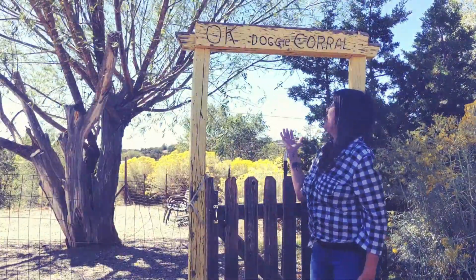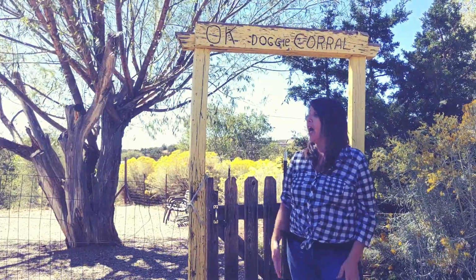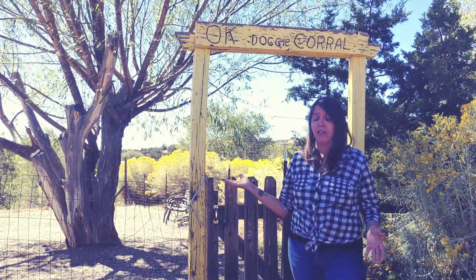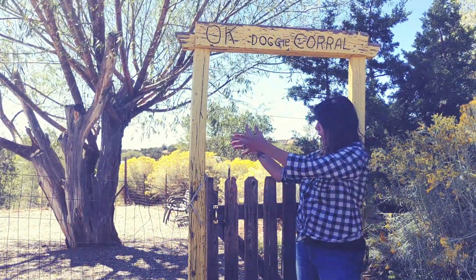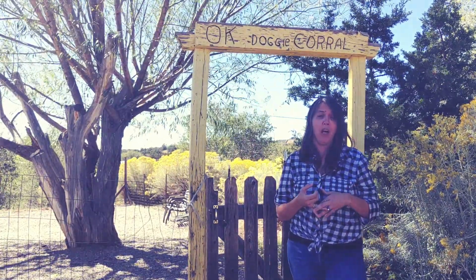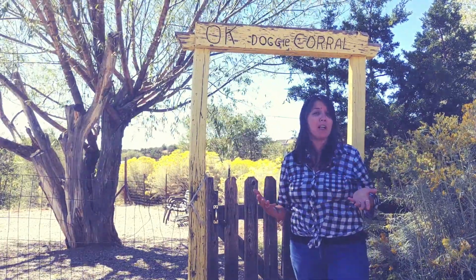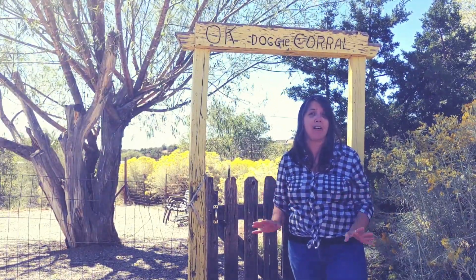Behind me is the OK Doggy Corral, located at the main entrance of Rancheros de Santa Fe. Here our puppies love to run around. It gives them that free space to range. It's not a small area, as you can see. They offer doggy bags and a trash bin for it as well. I did forget bags the first day and they didn't have them, so be prepared to bring them just in case, but they usually have them on site.